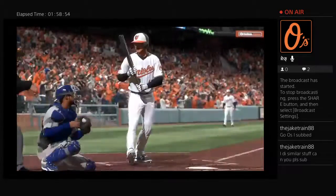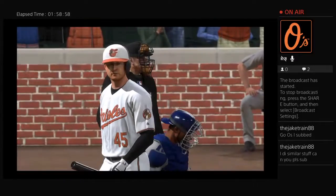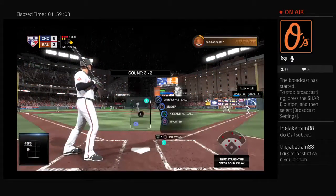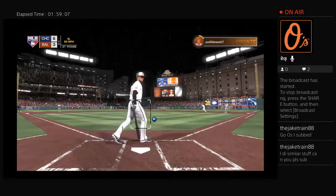And he struck out again. That's the 3rd time he's gone down on strikes in this one. It's been a rough game for him at the plate. Couldn't get the bat off his shoulder right there, and he struck out twice before that one. So he's going to have a lot to think about when he leaves the ballpark tonight.